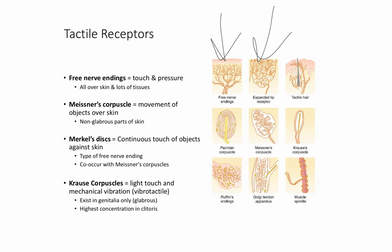We have Meissner's corpuscles. Those are located over non-glabrous parts of the skin, and they detect movement. So when you're pulling a shirt on, it will disturb the hairs, and that will stimulate some receptors, and then also the Meissner's corpuscle. What co-occurs with Meissner's corpuscles are Merkel's discs.